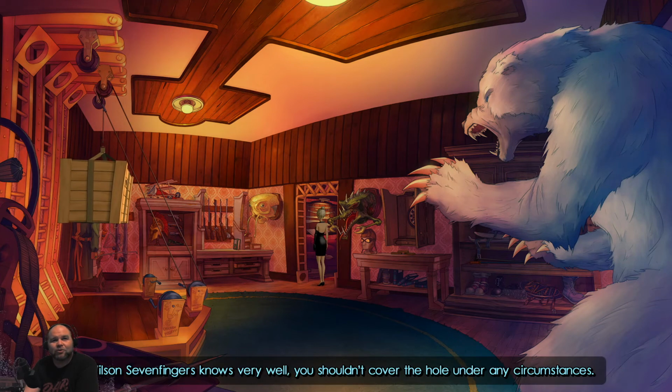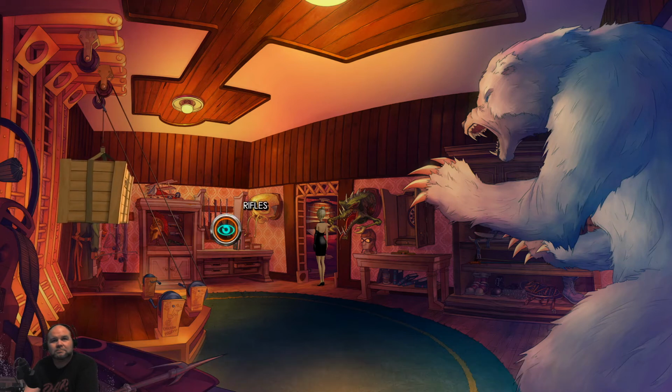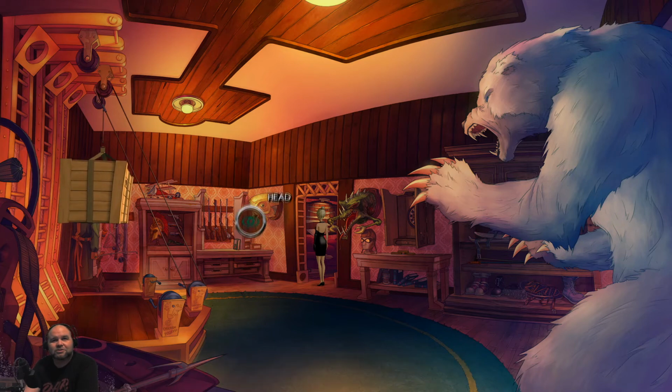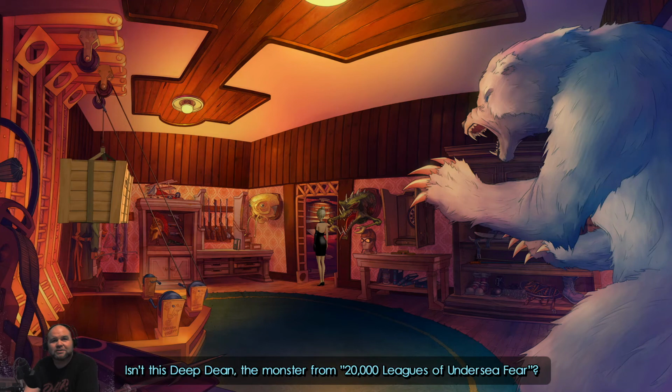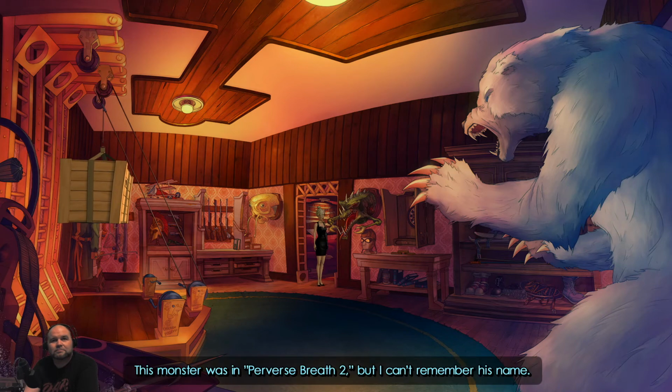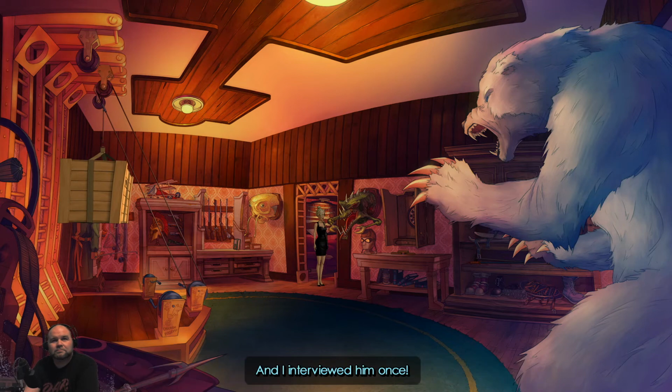As Wilson Animal Seven Fingers knows very well, you shouldn't cover the hole under any circumstances. What a nag. Firearms make a lot of noise, and my head hurts. More and more, Wilson Seven Fingers. Huh? Isn't this Deep Dean, the monster from 2,000 Leagues of Undersea Fear? I'm not going to touch him. This monster was in Perverse Breath too, but I can't remember his name, and I interviewed him once.